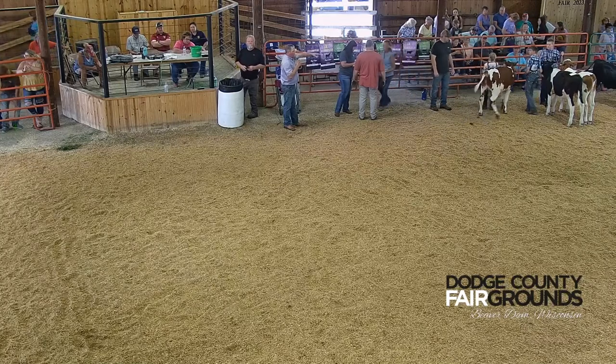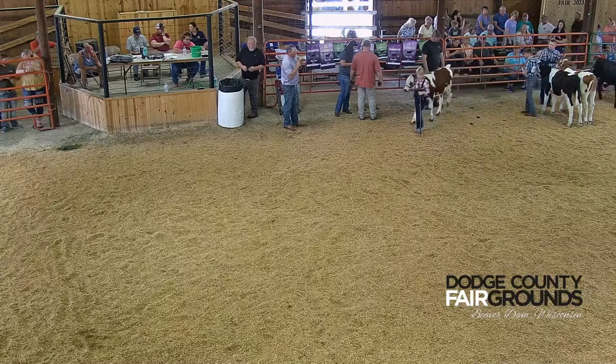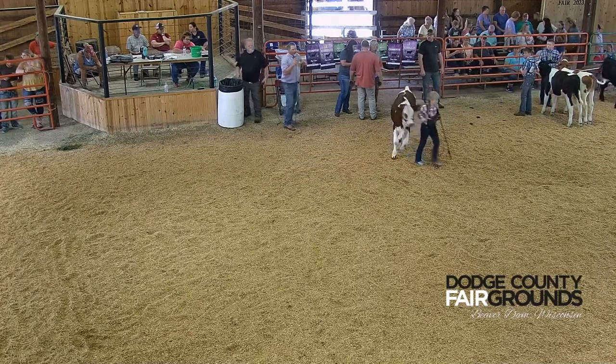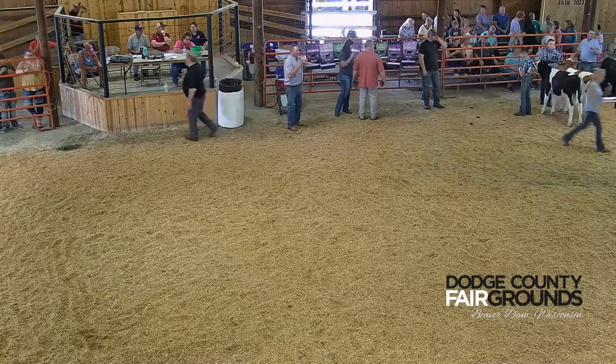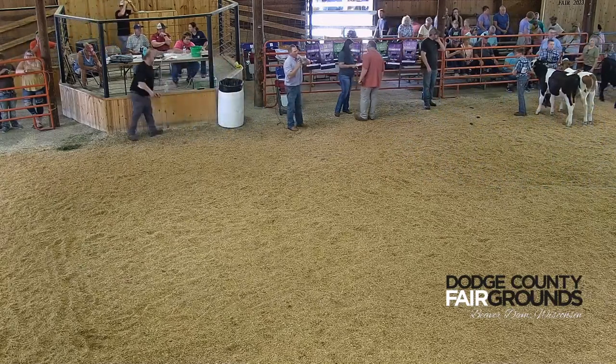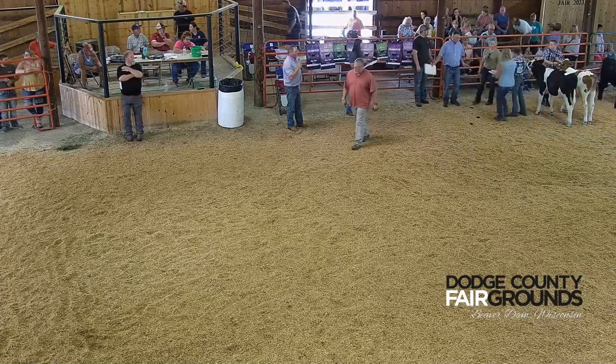Red and white calf coming out next. Really a nice structurally sound calf. Just for me, a little bit frailer made. He's a little bit narrow in that pin set. I'd like to widen his top up a little bit, but a calf that I think projects feeding good would be a nice project for this young lady.